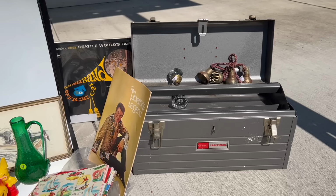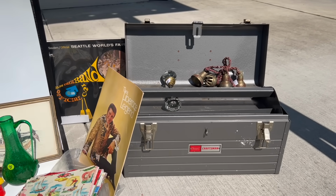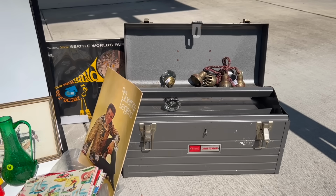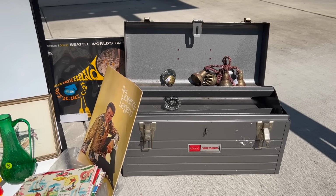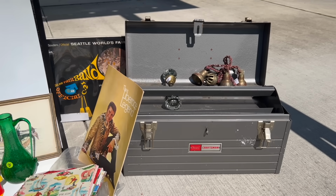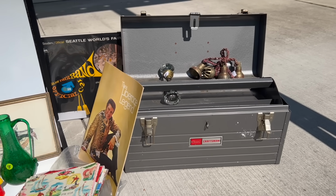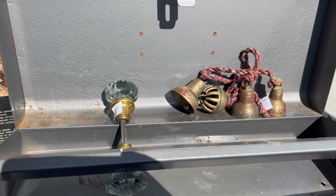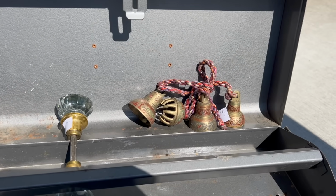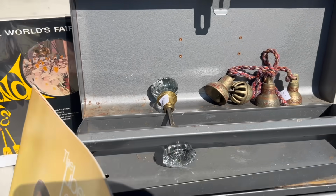We'll start with the more industrial end here. I paid $3 for the Sears Craftsman toolbox, and it's got a little paint on it. It's not absolutely perfect, but it's in good shape overall, no rust, and they sell for about $35 typically, and I paid $3. Glass doorknobs, they usually sell for $10 or $12. I paid $5. The brass bells from India were $1 a piece. I get about $5 a piece for them.